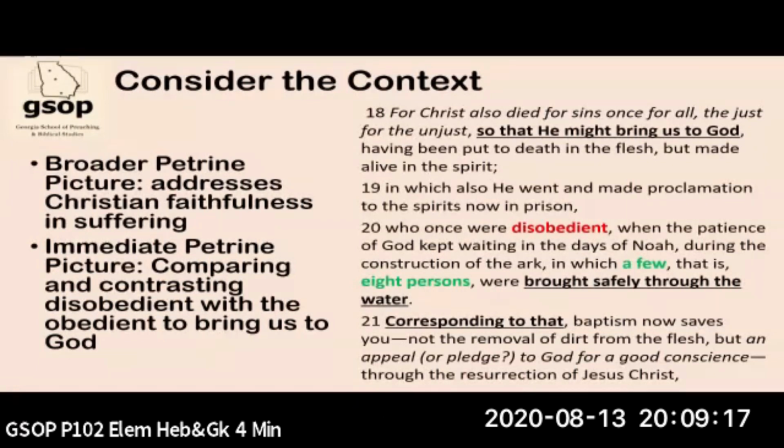Now, this is the New American Standard Bible. Corresponding to that, actually, the New King James is much more accurate in its translation of the Greek. It says there's an antitype. That's what it physically says. You have types and antitypes, right? And so there's an antitype that baptism now saves you. Not the removal of dirt from the flesh, but an appeal or a pledge to God for a good conscience through the resurrection of Jesus Christ.